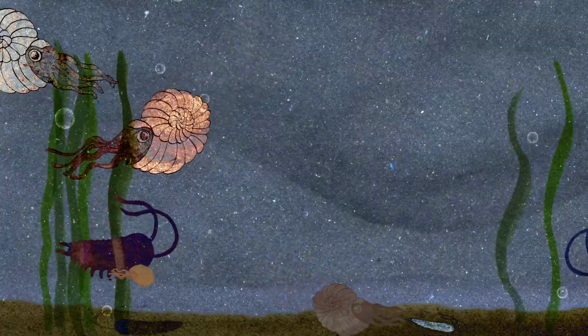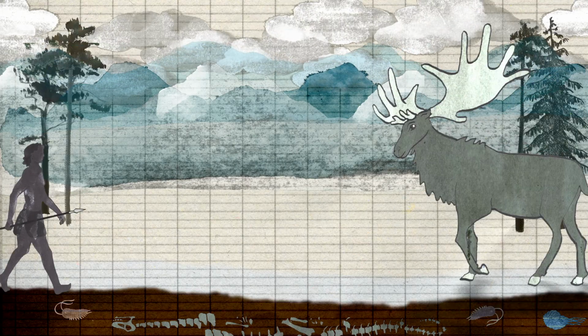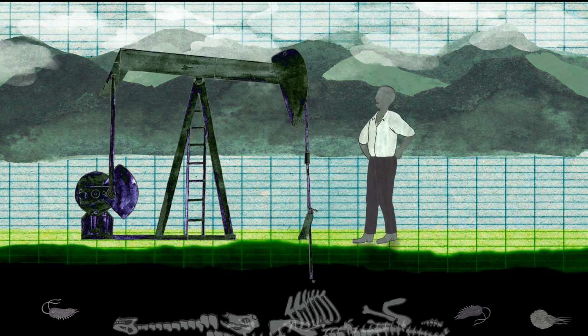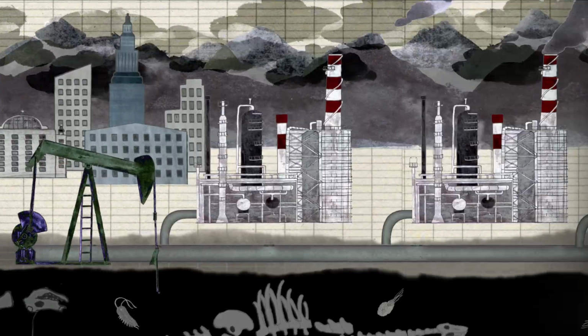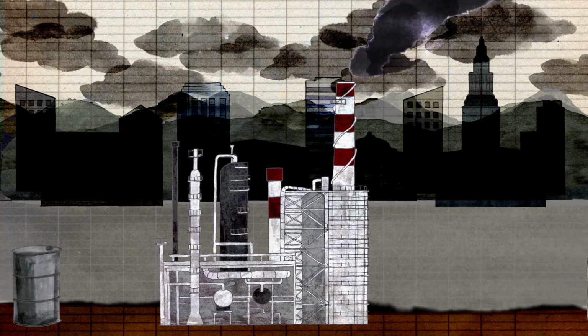Evolution over billions of years has created huge diversity in life and profoundly shaped the Earth. Fossil fuels formed from living things over millions of years have been rapidly consumed in the last century, resulting in global warming. The chemical sector is heavily dependent on fossil fuels as a raw material and for energy.